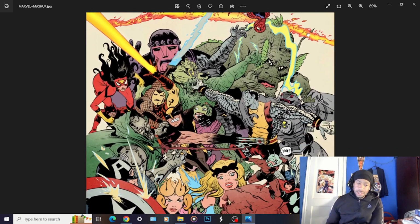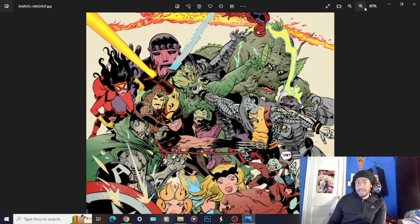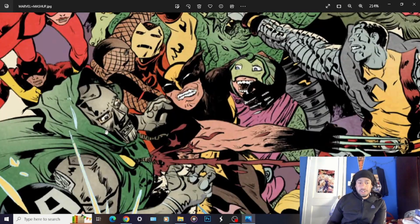Alright, got a ton of Marvel characters here. Yeah, he just really likes drawing tight hoods on his characters. If I can zoom in here, the Doctor Doom mask looks like a normal Doctor Doom mask.